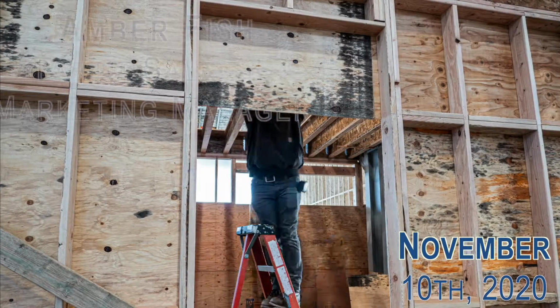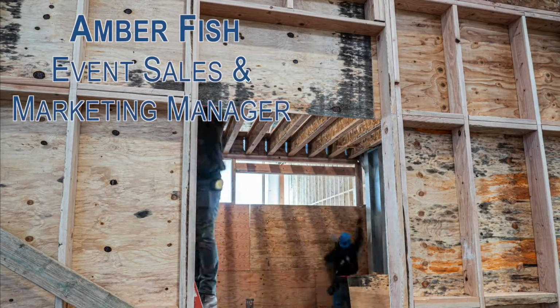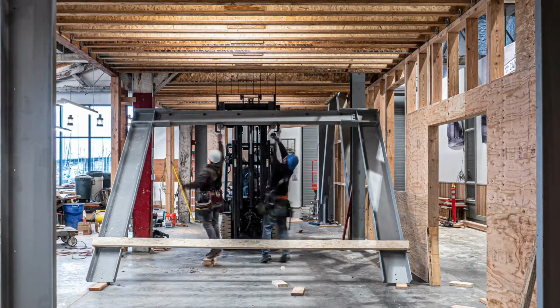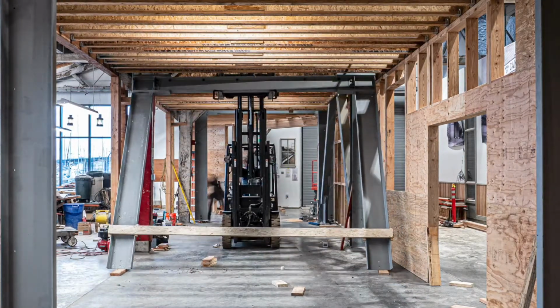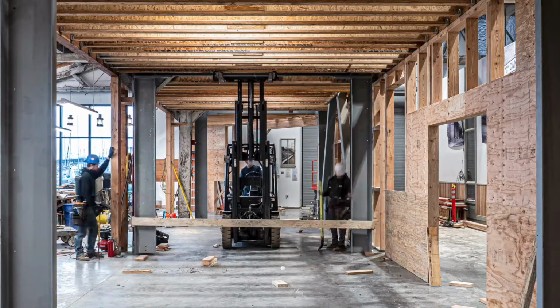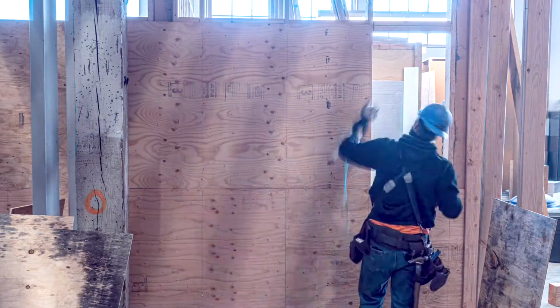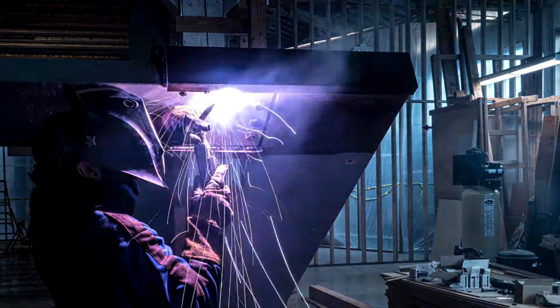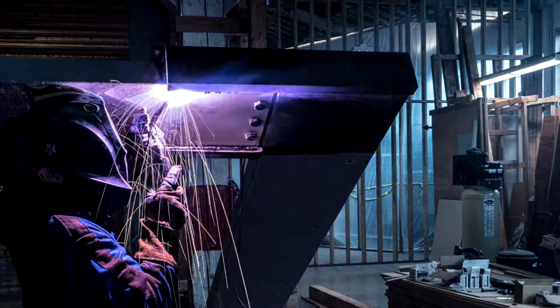My name is Amber Fish. I'm the Foss Waterway Seaport Event Sales and Marketing Manager. I've been here for just over 2 years. Okay, so this week it looks like lots more walls going up. They are putting up plywood on the shear walls, and then tons of welding going on, welding up the moment frames.